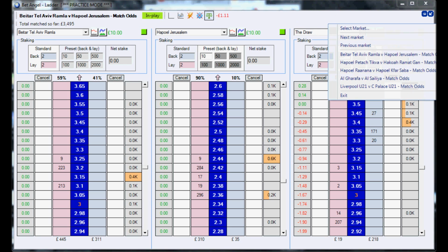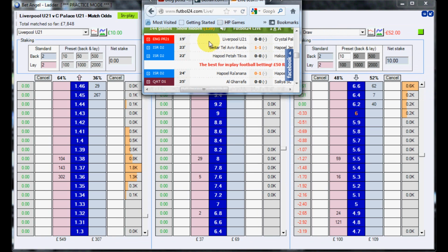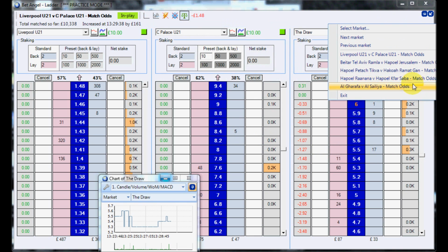The last one is the Liverpool game, which is 20 minutes in now, and again not much liquidity here, but down from 6.2 to 5.5. This event has been suspended. So we'll come back in a few minutes. Just doing another price check then. 31 minutes gone. Let's go back to the Algarafa, sorry.